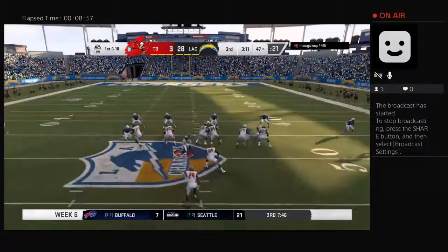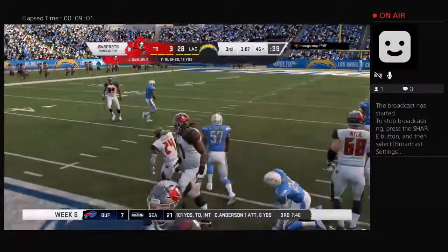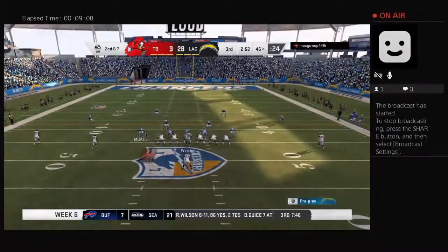Jameis now perfect since the second half started. 7 of 7. It's 1st and 10. Now they're going to get about 3 here out of this first down run, and that'll bring up 2nd and 7. A gain of 3, 2nd down.